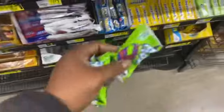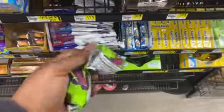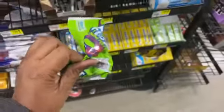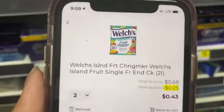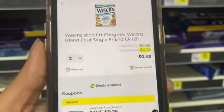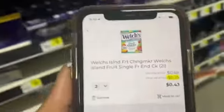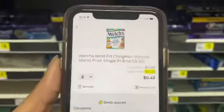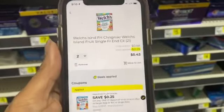Looking for the little Welch's, and they don't have it, so I'm going to use this for the Welch's, the little blue pack that we be getting, just for example. And this is the coupon that we're going to be using. So you want to find these 30 some cent candies, get two of them. We're just going to be using the other candies for example. Hopefully you guys can find it. This store is kind of out of everything, so pick up two.